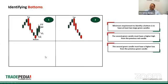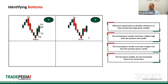Needless to say, they don't have to be consecutive. So I can have one large, then another one, or maybe a few more, and then another large one. And as long as the high of this one is higher than the high of the previous, and the low is higher than the low, then we have a bottom.